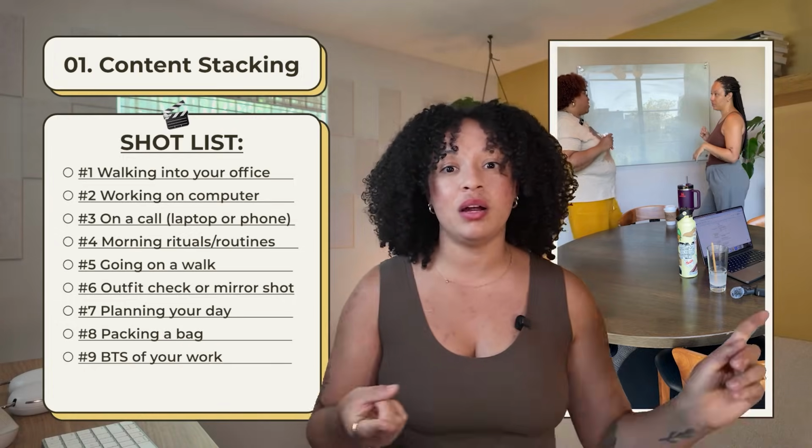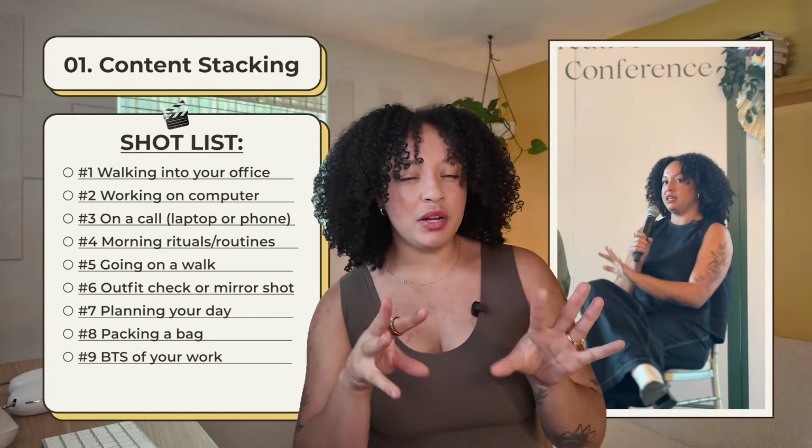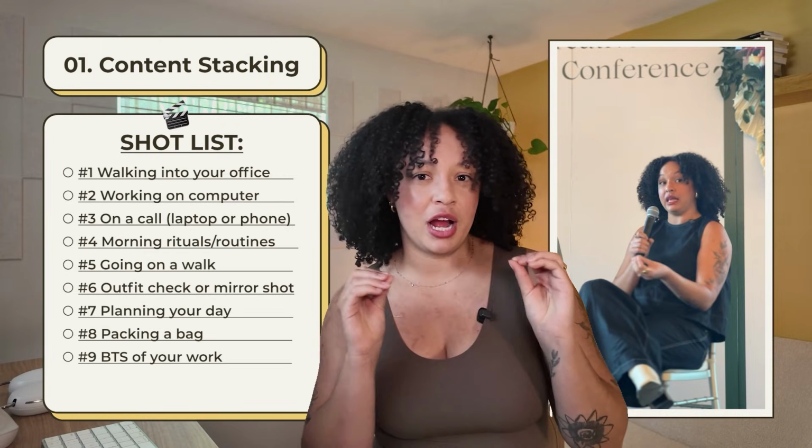One that can be really strategic is any behind the scenes of the work that you're doing. So maybe you're doing client work, maybe you're creating content, maybe you're even doing speaking, and you really want to show the detail shots of what you're actually doing.